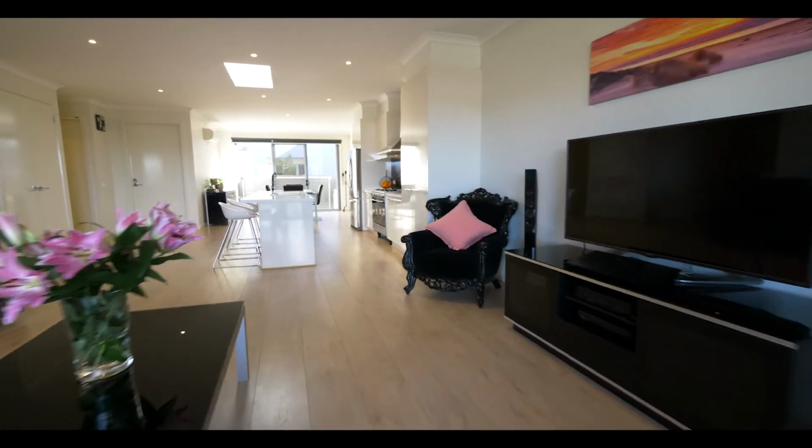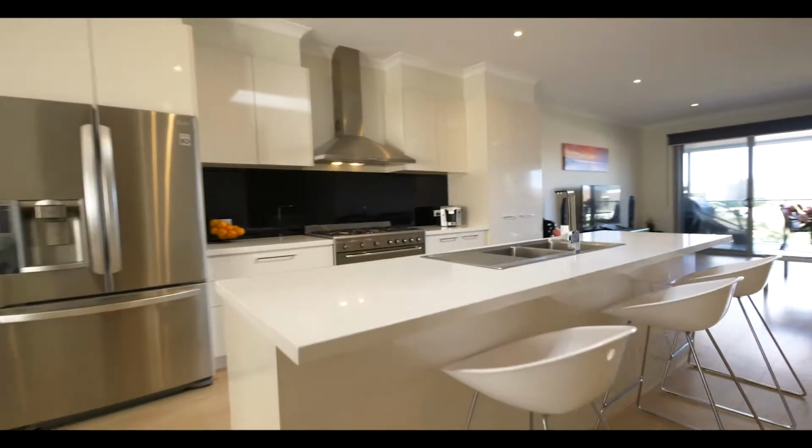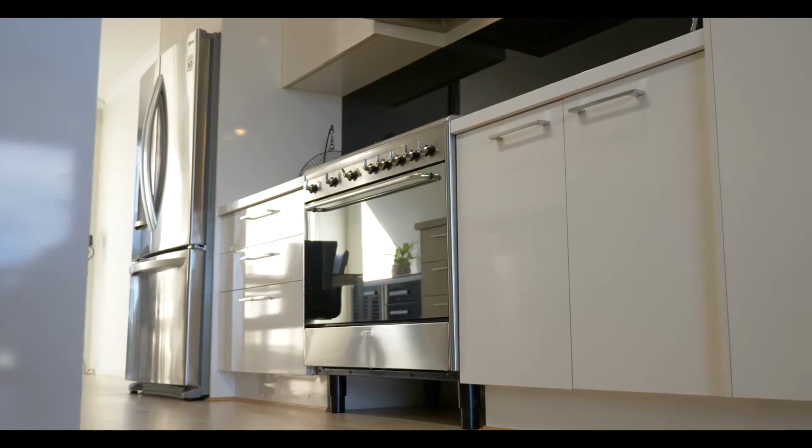Luxurious living engulfs you when you enter the spacious open-plan living and entertaining room, where the stunning kitchen is the centrepiece.